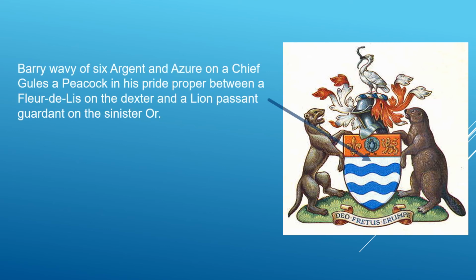Barry wavy of 6, argent and azure, on a chief gules, a peacock in his pride proper, between a fleur-de-lis on the dexter, and a lion passant guardant on the sinister or. These words describe what goes on to the shield. 6 lines across the shield in white and blue, argent and azure, with a chief in red at the top of the shield, and on the chief is painted a peacock in his pride, that's with his tail fanned out, proper, that's in the colours of nature, between a fleur-de-lis and a lion passant guardant, both in gold.